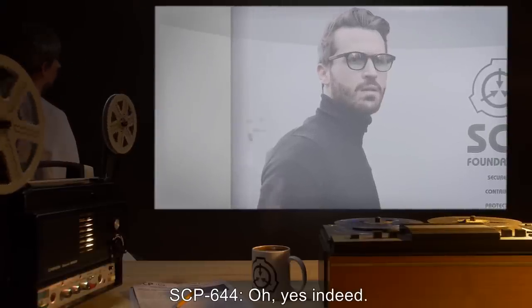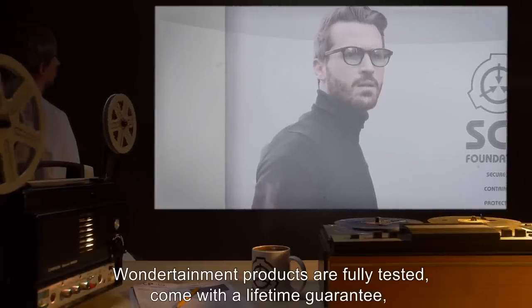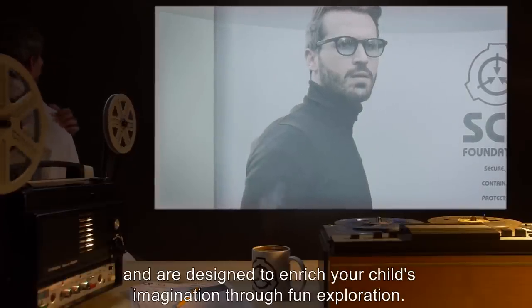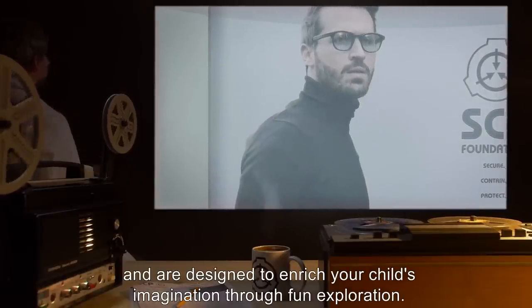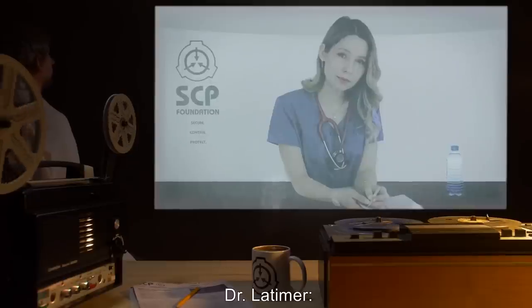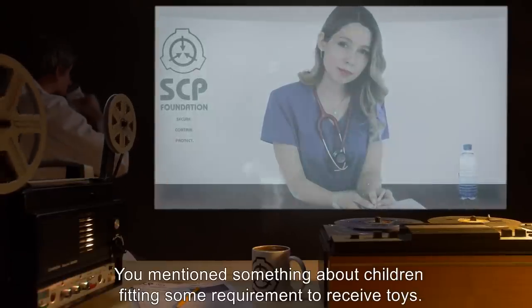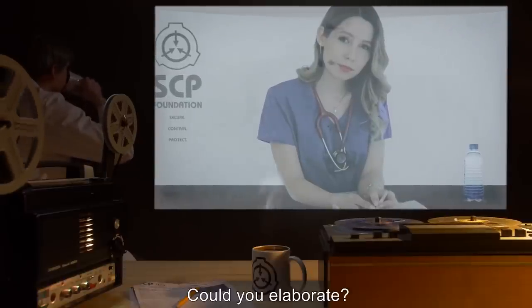SCP-644. Oh, yes indeed. Wondertainment products are fully tested, come with a lifetime guarantee, and are designed to enrich your child's imagination through fun exploration. Dr. Latimer, you mentioned something about children fitting some requirement to receive toys. Could you elaborate?